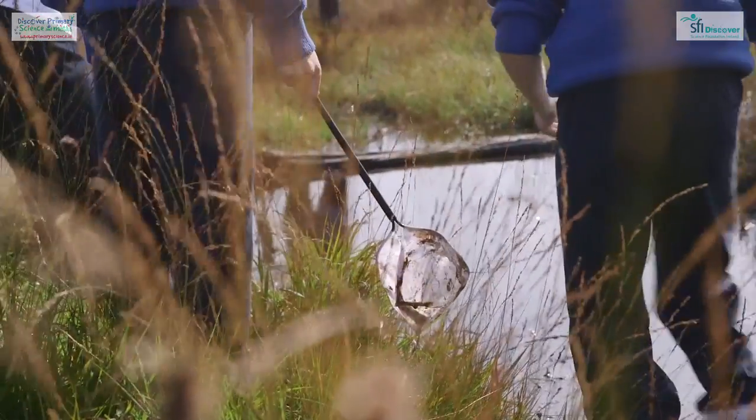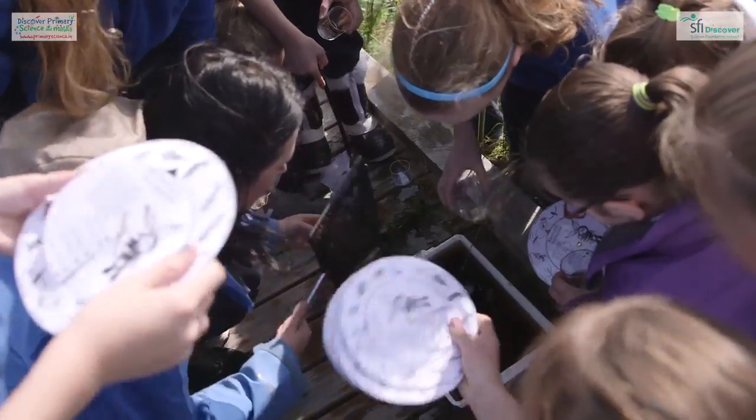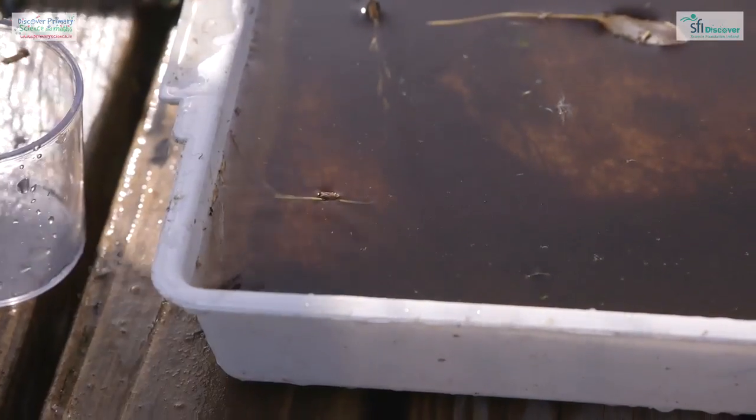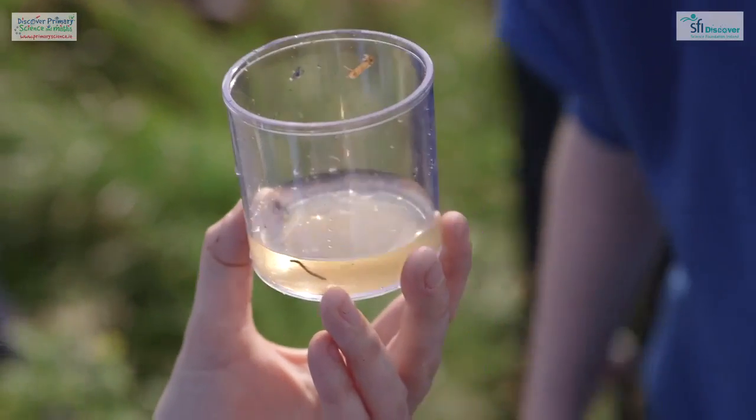We found the back swimmer. I extremely like the back swimmer. And the raft spider as well. That's the one that uses the surface tension to kind of skid across the water.